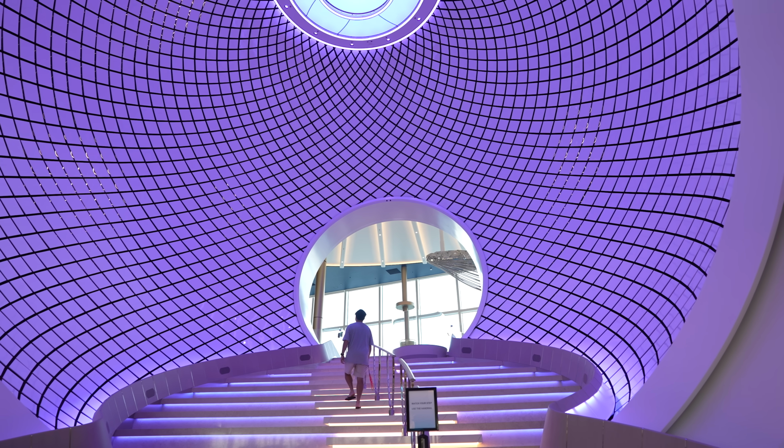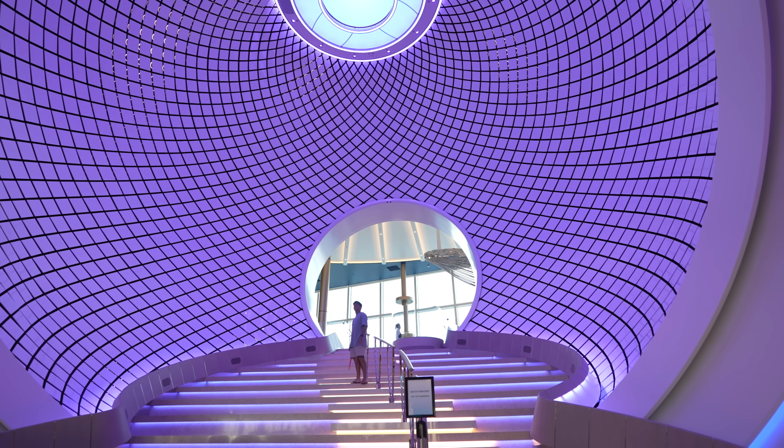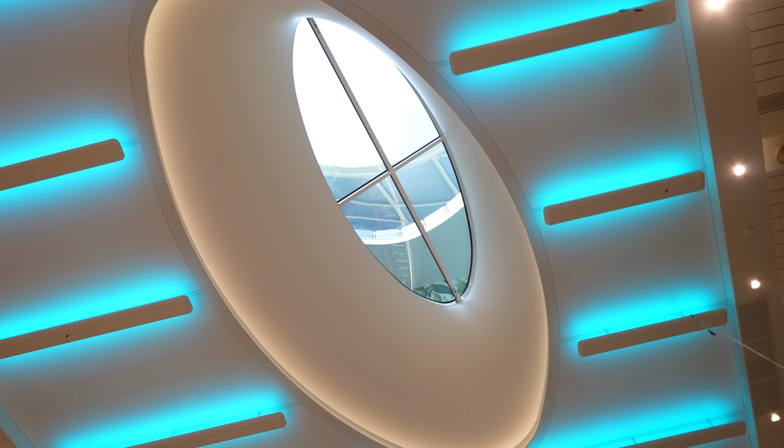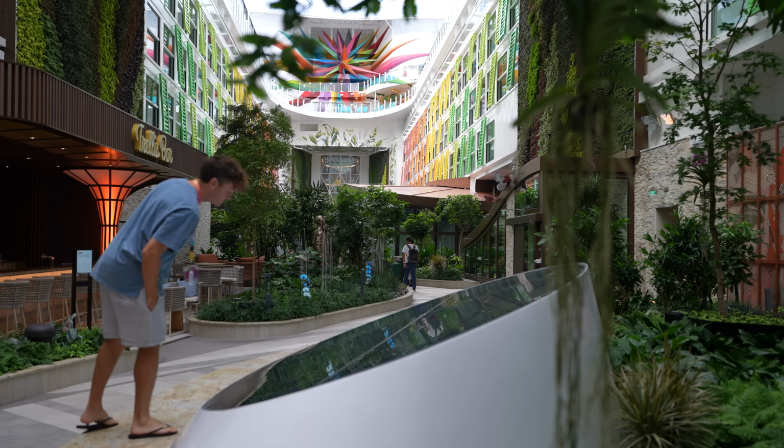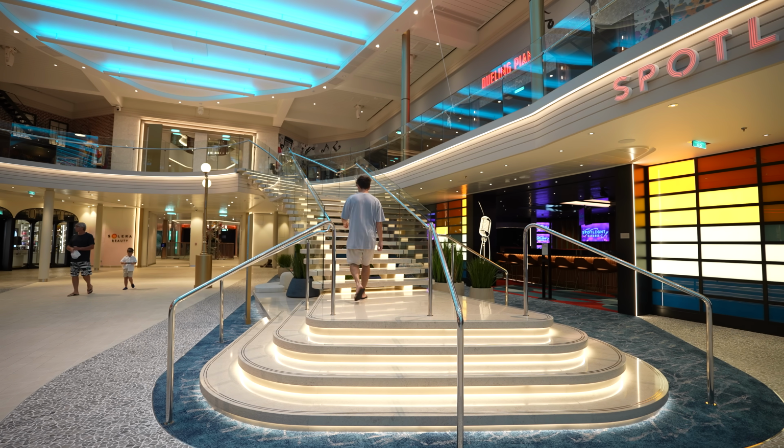And if you combine those windows with the pearl, it just bounces off and lights up the Royal Promenade, and it just feels so much more natural, like you don't feel like you're on a cruise ship. Speaking of letting light in, if you look up in a couple of spaces, you're gonna see skylights in the roof that lead up to Central Park. Lets in so much light when you're down here.